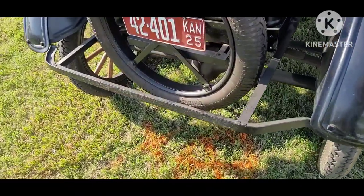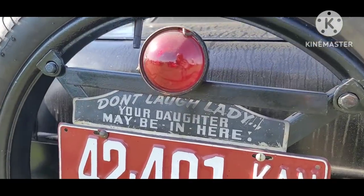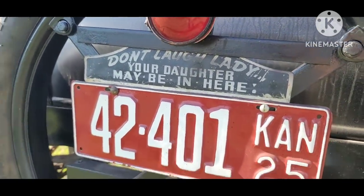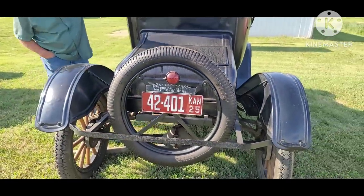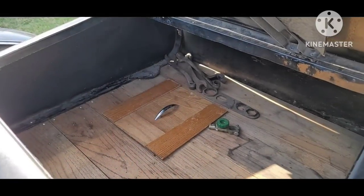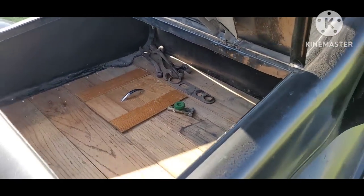Always need to carry a spare. Super, super neat period accessory there. Daughter would have to be pretty small to fit in here.